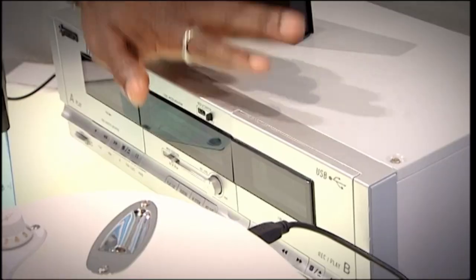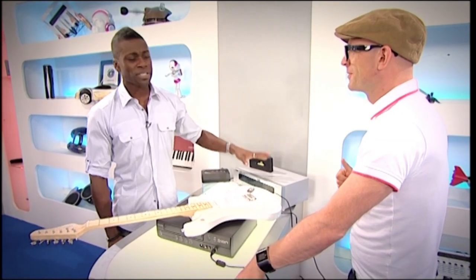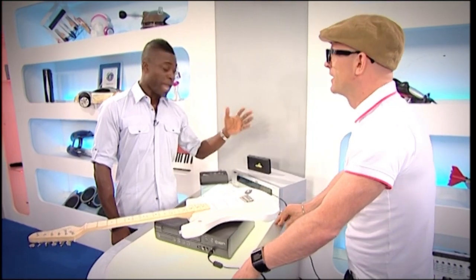However, this was my favourite, the tape deck. I mean, I've got thousands of tapes in the loft waiting to be converted to MP3, a digital format. Brilliant. Some great stuff.